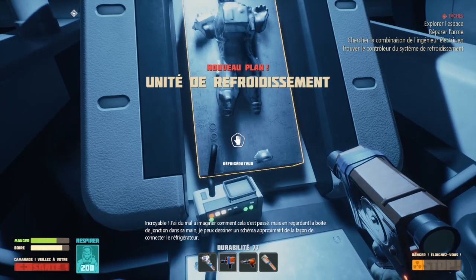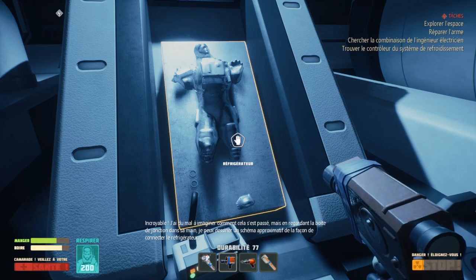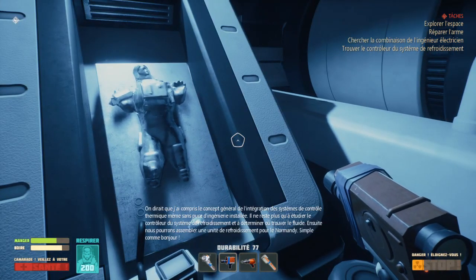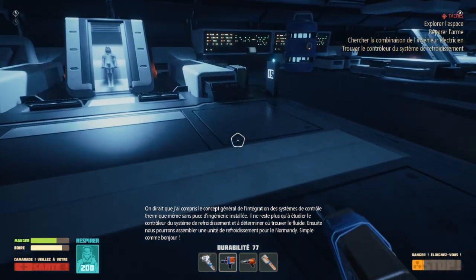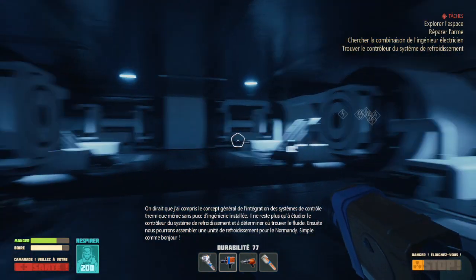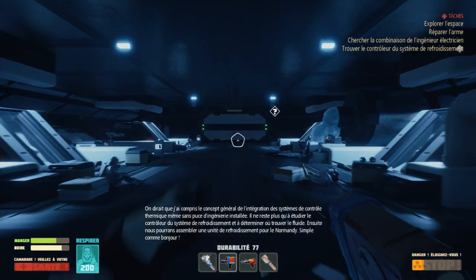I can't imagine how this happened, but by looking at the junction box in his hand, I can make a rough diagram of how to connect the refrigerator. Looks like I figured out the general concept of integrating thermal control systems, even though I don't have an engineering chip installed in me. All that's left is to study the cooling system controller and figure out where to get the working fluid. Then we can assemble a cooling unit for Normandy. Simple as pie!